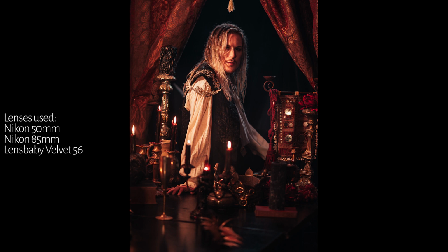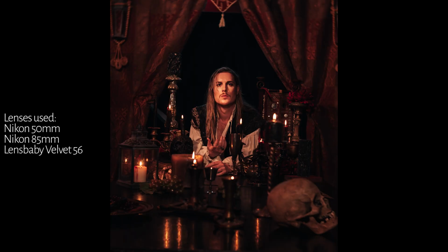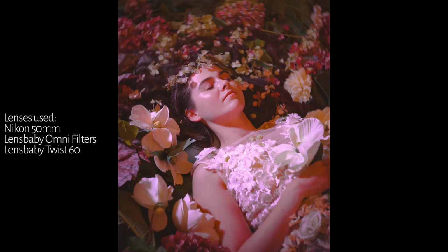It was so dramatic and moody. I used the Velvet 56, I used an 85, I used a 50. Absolutely loved this moody edit. Well done to everyone involved. This was the final scene, Ophelia in the Reeds, inspired. Absolutely loved this. I tried to go for the 70s filmic vibe.